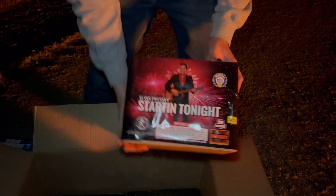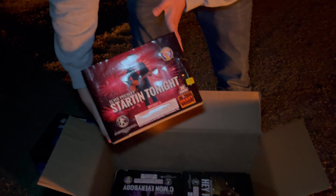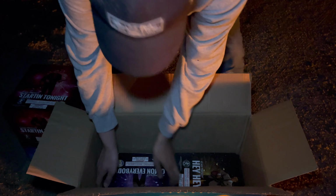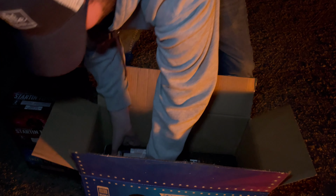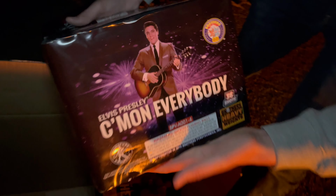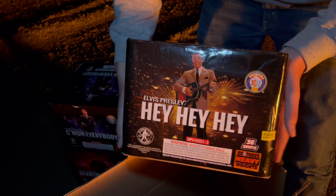But this one here is also 36, and that is Starting Tonight by Elvis Presley. We got Come On Everybody. I'm gonna have a hard time pulling this one out. All right, so it's a bit tough to get this one out, but this is Come On Everybody, 36 shots again. So I can confirm that all four of these are 36 shots. And we got the last one here, also 36 shots, Hey, Hey, Hey by Elvis Presley.